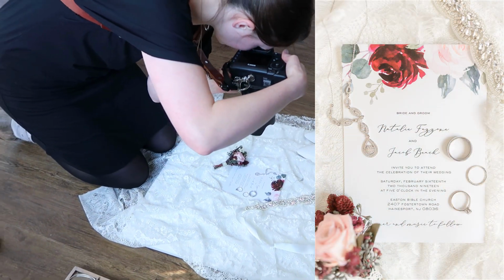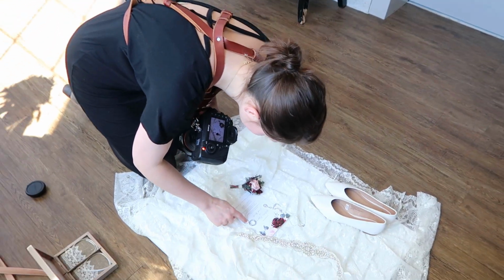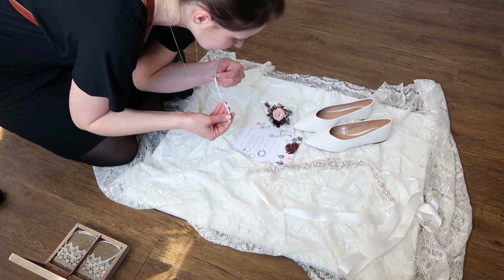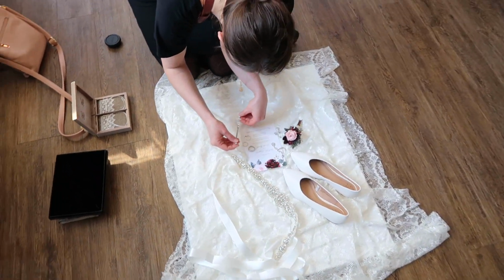And as I mentioned before, you see how I start with a few items. It was just the invitation and rings, and now I added a few more things like his boutonniere and her necklace and the bracelet. So you see me just building it up.